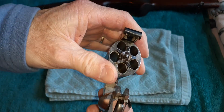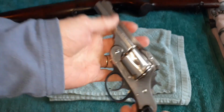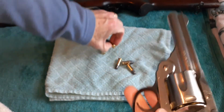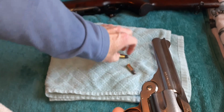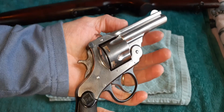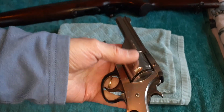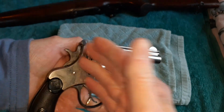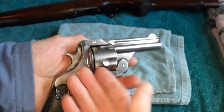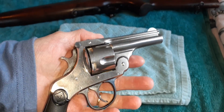So anyhow, I hope that helps you. And if you find one, hold on to it and cherish it, because they're going up in value. These used to be 50, 80, 60 bucks, 70 bucks. Now you can't get them for less than $200 if they're in decent shape. If they're pretty bad, you might be able to pick them up for 100 bucks, and that's completely shot, parts model. But something like this, even though it's Harrington & Richardson, would go for $300 or $400 easy.